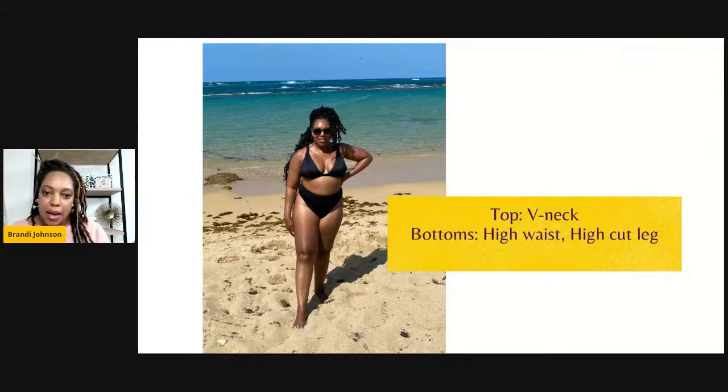In this particular slide, I've got on a V-neck top, and then the bottoms are high waist and a high cut leg. When you're looking at swim, you've got to think about there's a ton of different silhouettes. So I want you to start to break this down into zones of the body. That's how I teach. You're going to think about what's my top half doing and what's my bottom half doing. Most of us do not have a proportional body shape, as I mentioned, proportional being where you are the same on top and the same on bottom. And so you have to start to think about these zones of your body and how to address each one.